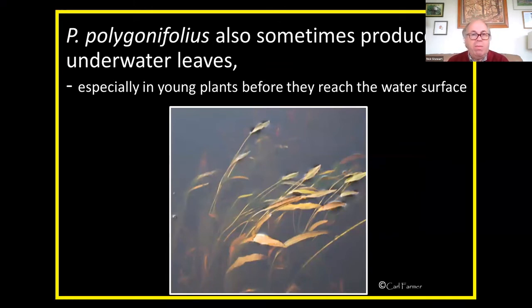Potamogeton polygonifolius very commonly occurs without any underwater leaves, but it can produce them, particularly in young plants before they reach the water surface. They're translucent leaves, so I will be covering those later in the talk when we're talking about the translucent-leaved species. But one of the features to particularly look out for is the long leaf stalks, which helps to separate it from other species.